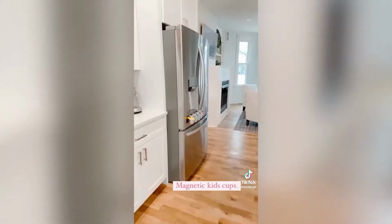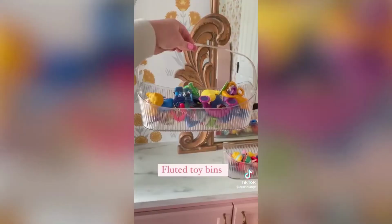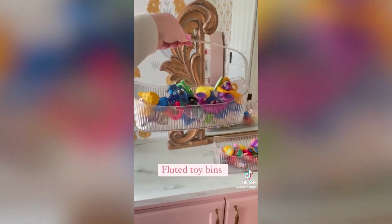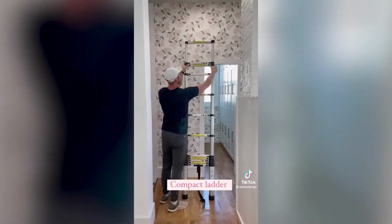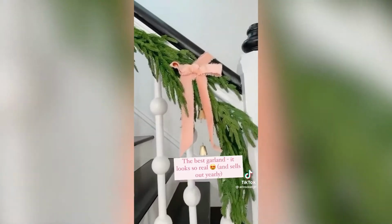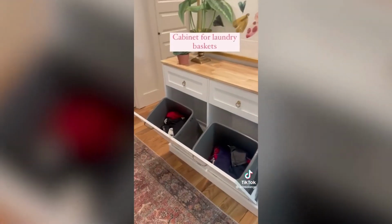These work so well. These magnetic kids cups. For the toddler mamas, you can use the band on a sippy cup as well. These beautiful fluted bins that I'm using for my kids' toys. And this compact extendable ladder. This is awesome if you have minimal storage space or need to take your ladder in your car often. The absolute best garland, which will sell out fast. And this trash cabinet we're using for laundry.